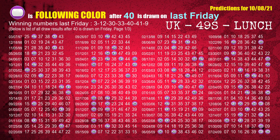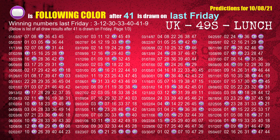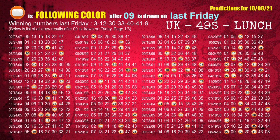The fifth winning number last Friday is 40. The most frequently following color is purple, when 40 is the winning number on last Friday. The sixth winning number last Friday is 41. The most frequently following color is purple, when 41 is the winning number on last Friday. The booster winning number last Friday is 09. The most frequently following color is orange, when 09 is the winning number on last Friday.